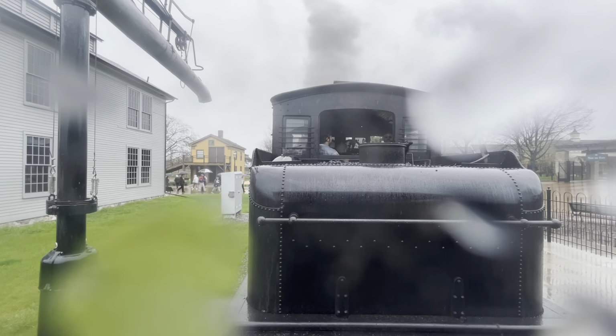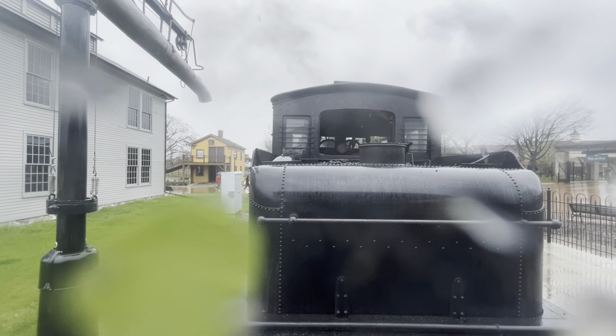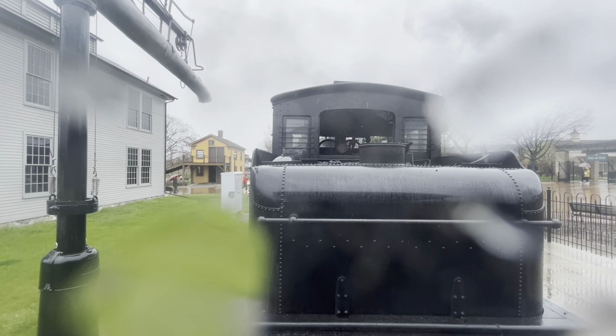Ladies and gentlemen, boys and girls, welcome to the historic Greenfield Village and the Greenfield Village Railroad. For the safety of our younger riders, we ask that the adults with them place themselves on the outside of the row. If that's not practical, please hold them or have them easily in your reach.